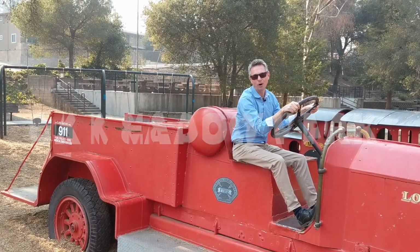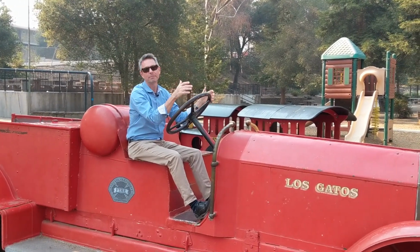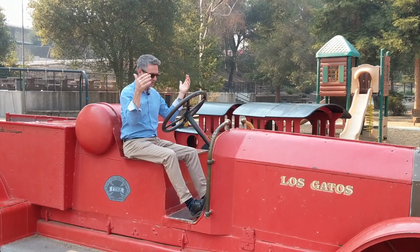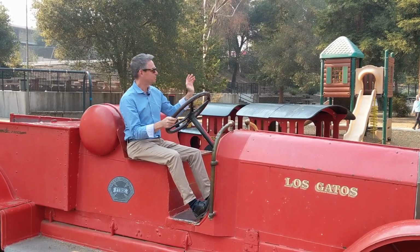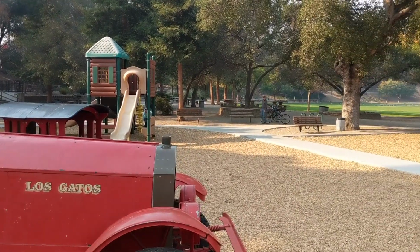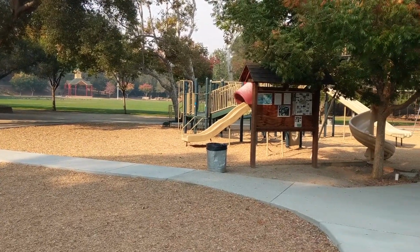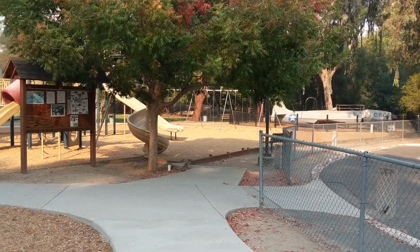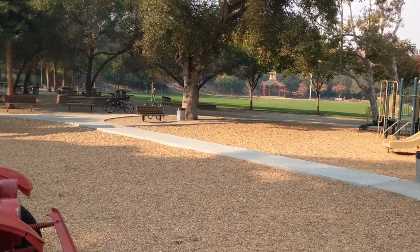Here we are at Oak Meadow Park, which may be one of the favorite parks in Los Gatos, possibly because of this fire truck, which for little kids is just a joy to play on. There's benches where the kids run around and the parents can sit and watch the kids play. And there's a play structure, and there is, of course, the U.S. Air Force airplane that you can climb up into and pretend that you're flying and walk around on and wing walk on. Kids love this park.